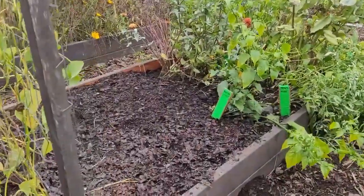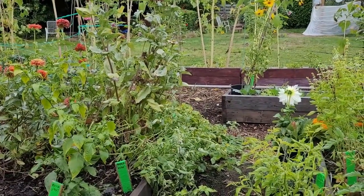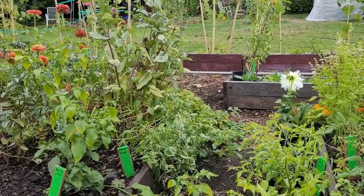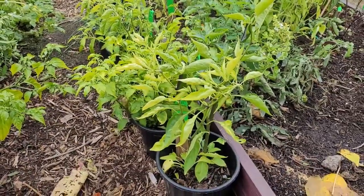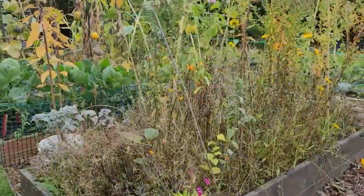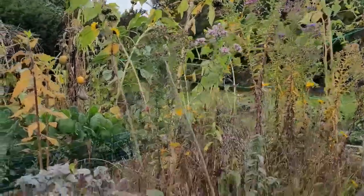The garlic is here. We have some lovely zinnias still left over. The ground cherry, I think I'm going to cut the ground cherry today and see if I can hang that upside down and see if I can get some of the ground cherries to ripen. Couple pepper plants here. Again, not totally sure what to do with them. Wildflower garden still has a few wildflowers, not many bees around. Too cold, maybe.